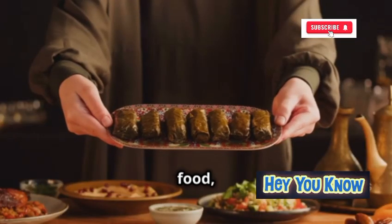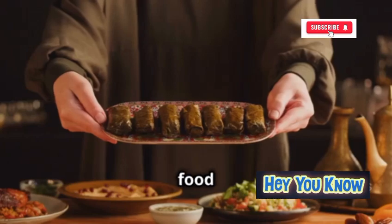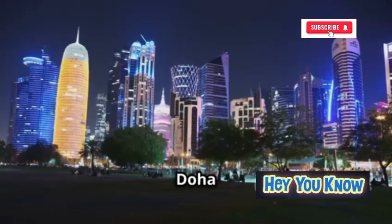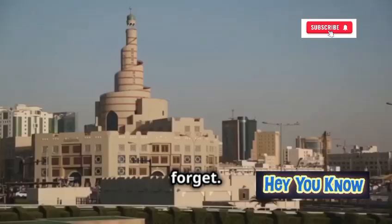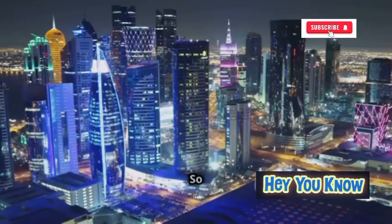And when it comes to food, Doha has something for everyone, from traditional Qatari dishes to food from all over the world. Doha is a city you won't forget. It's a city of opposites. But that's what makes it so special. So what are you waiting for? Book your trip to Doha today and discover the magic of this incredible city.